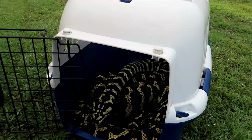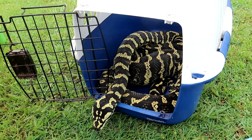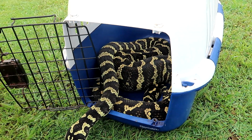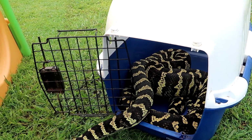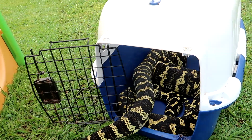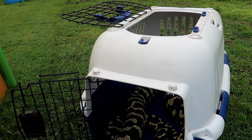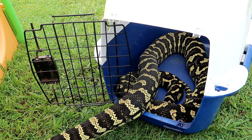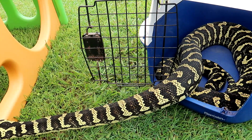Not so much in the car where they can see you and they know you, but when they're around strangers or in a strange place, they're ultimately going to feel much more secure if they're covered and they can't see that strange place and other animals around them. But still, you could absolutely take your snake to a vet in a cat carrier or a pet carrier. You don't necessarily need to have a tub, especially in the warmer weather that we have up here in Queensland.